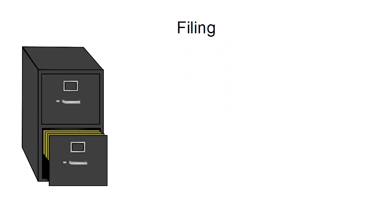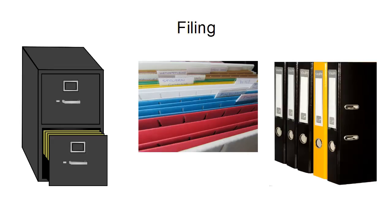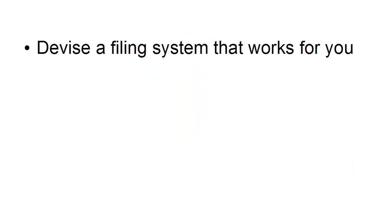And of course, for things like papers, you want to have proper filing. So you want to have something like a filing cabinet, or you can have file folders, or you can have lever arch files and file boxes, which of course you can put on your shelves. And you want to devise a filing system that works for you. Exactly how you do it is going to be down to you, because it's whichever works best. There is no right or wrong way of doing that.